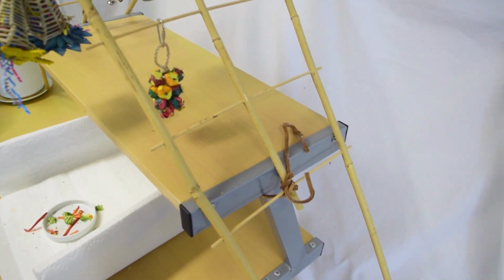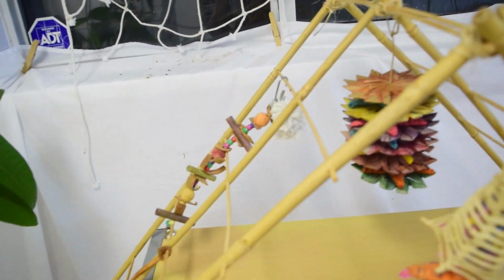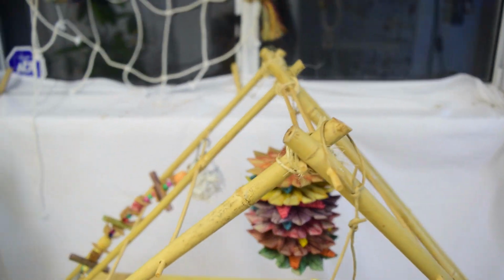It has a whole bunch of different layers to it that the birds can explore. It was super cheap, all the parts were from a dollar store, and then there, bam, you've got a really cheap, easy solution for a play stand.